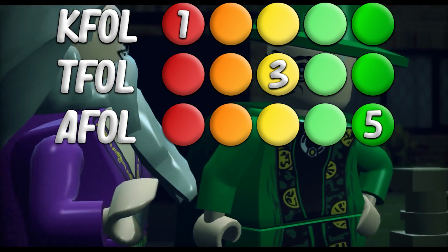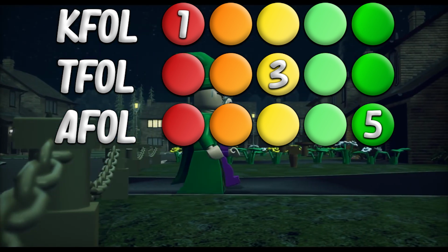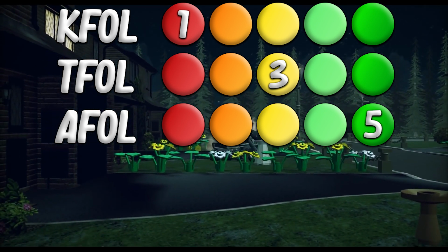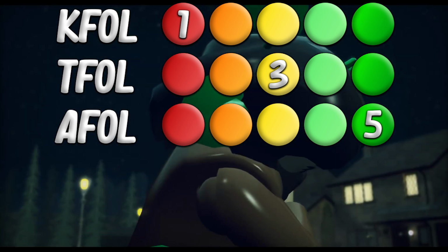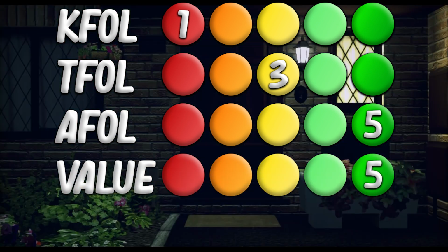For the value, we are only getting 3 minifigures for $50, which I know isn't great, but at the end of the day we are getting 880 pieces with many of those new molds and textures. So an 880 piece set of this size, which is licensed by Warner Brothers, would have you expect a far more expensive price tag than $50. So I'm going to give this set a 5 out of 5 when it comes to value for money.